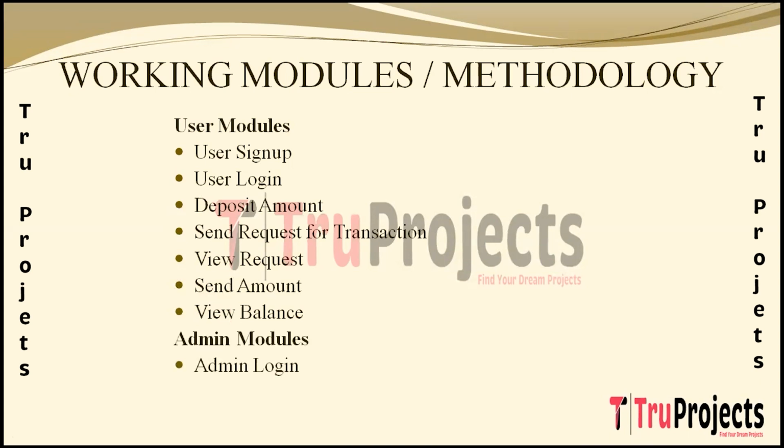Now we'll see the admin modules. The first one is admin login. So, admins access the system through a secure login. This module ensures that only authorized personnel can access administrative functionalities.